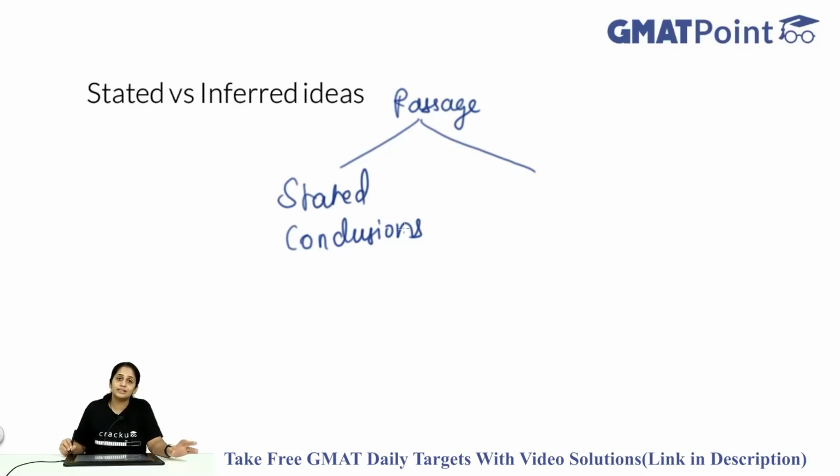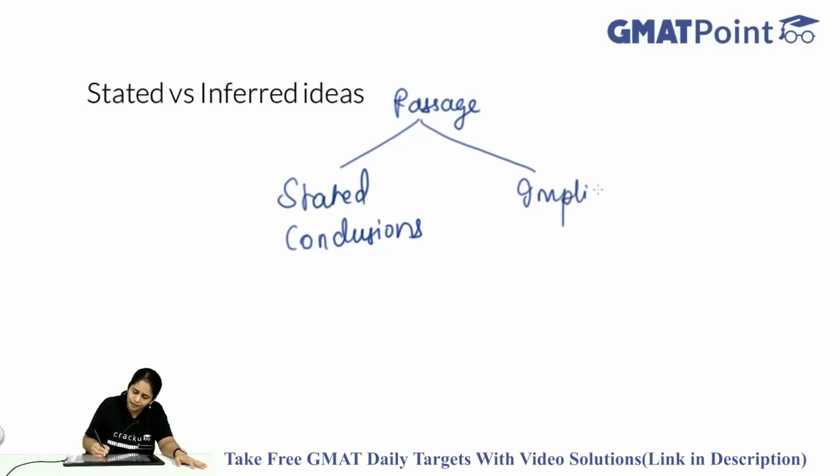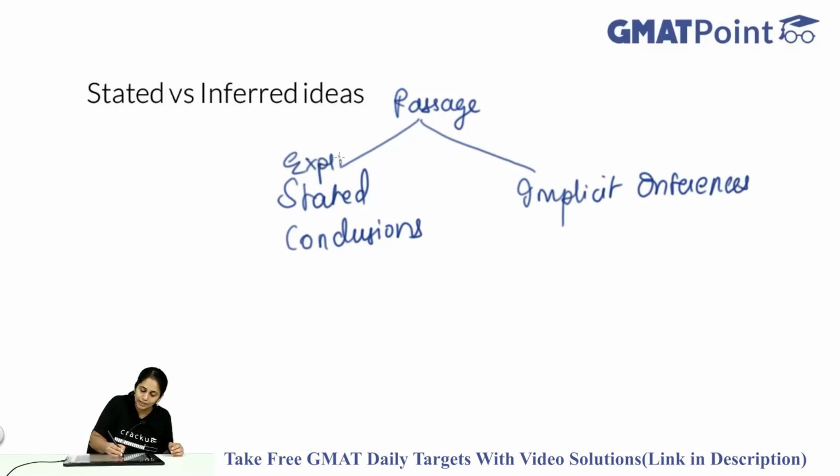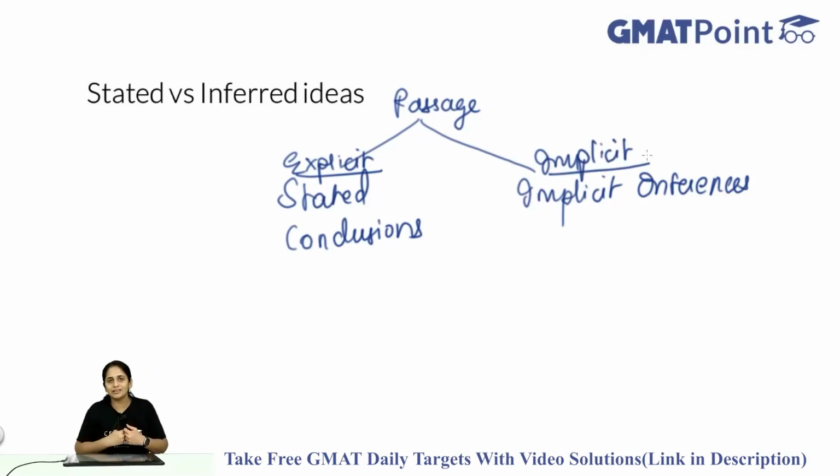But there will be implicit ideas or implicit inferences that can be based on the same information, which you can infer from the information given in the passage but is not explicitly stated. So for example, in the same case, if I say that this particular policy is unlikely to pass through Congress, I can infer that there isn't bipartisan support for this particular policy, or that the support for it is a minority support. This is not explicitly stated, but you can infer it from the entire phrasing or information given in the passage. So essentially you can have explicit parts of the passage, directly mentioned, and then there will be implicit parts which are not explicitly stated but are implicit from the information given.